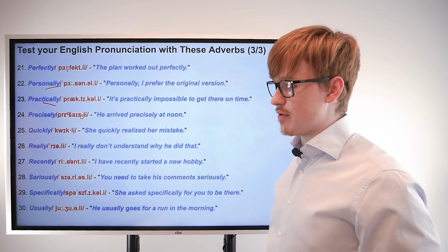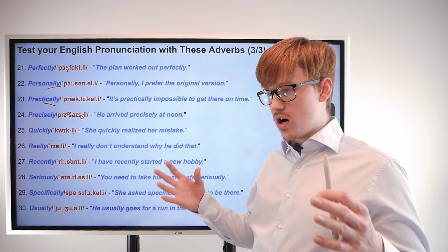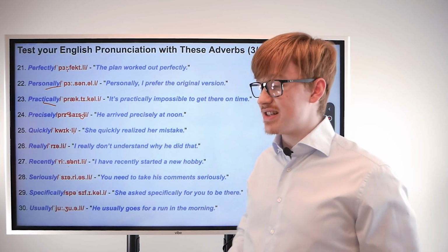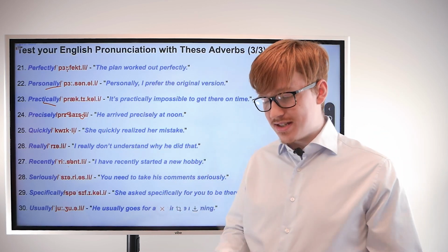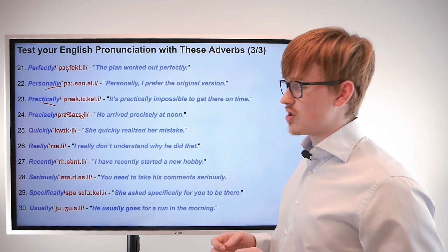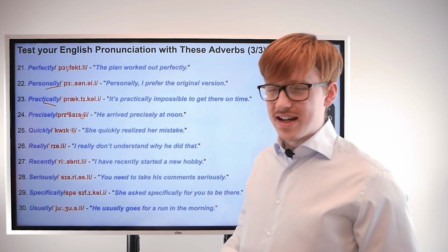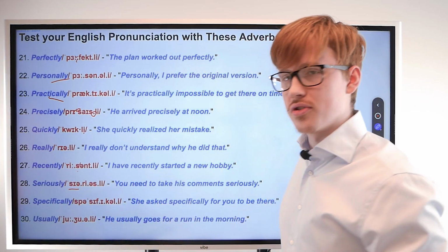Next up, we have seriously. So seriously means making sure that you are not messing around, not playing around with something. You are taking it seriously. So you need to take his comments seriously. You need to listen to them and act on that. So seriously, 4 syllables. Which one is our stress syllable here? Well, I'm sure by now you can see the punctuation around them, and it's the first one. Seriously, seriously, first syllable stressed.